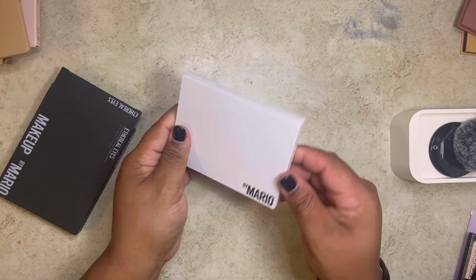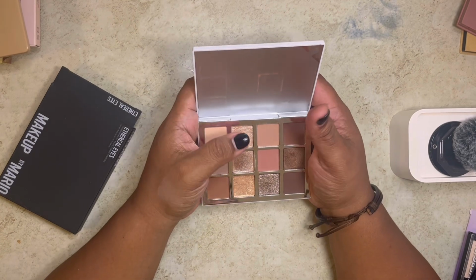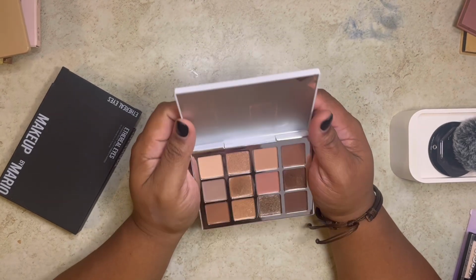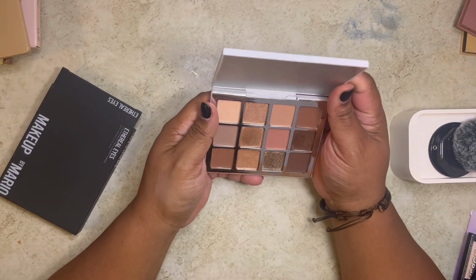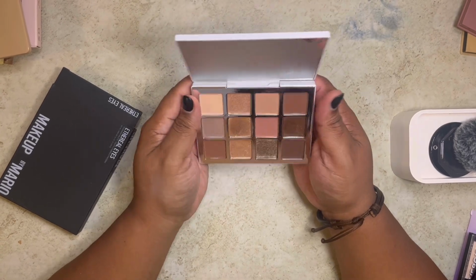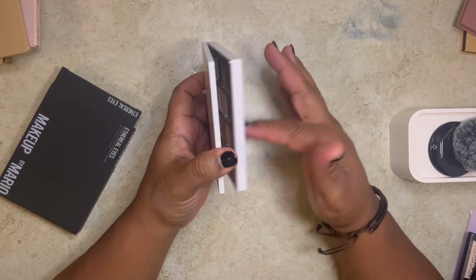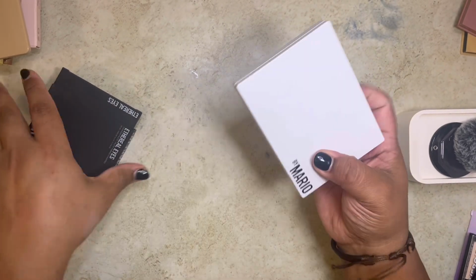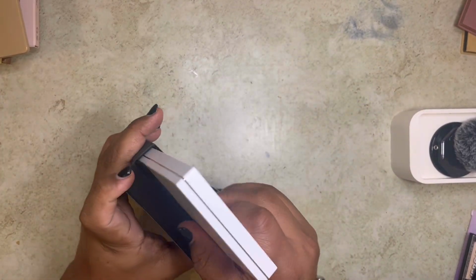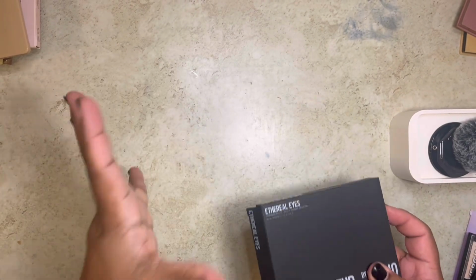Ethereal Eyes palette from Mario is going nowhere. Yo, there was a month that I was wearing this non-stop, yo. Non-stop. And I've literally worn every shade in this palette because I really wanted to test it out. Yeah, it's a beautiful palette. That's not going anywhere. You need to put this in the grave with me when I pass away.